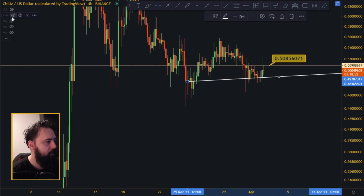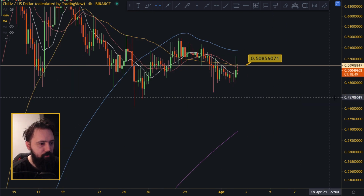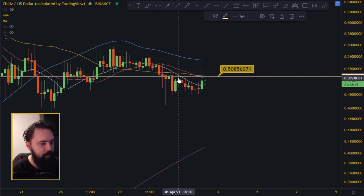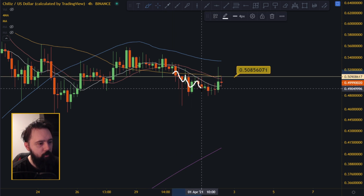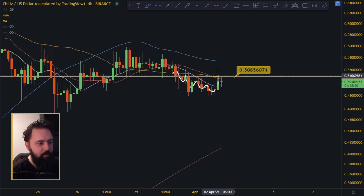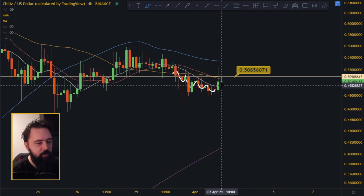But let's look at the moving averages, and you can see already on the 4-hourly chart that we have been following the white line on the way down. We have been resisting the white line. That's the 10 moving average, and over here we broke the white line. We broke all the way up. That's super bullish, right? But we got back above the white line, above the 10 moving average on the 4-hourly.